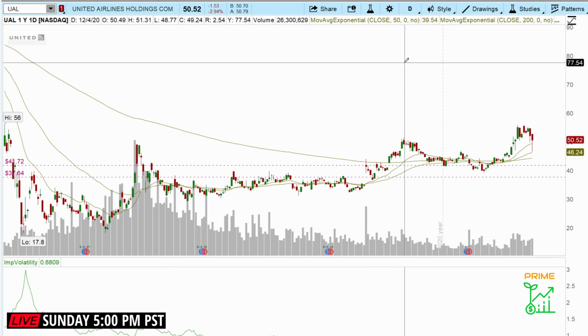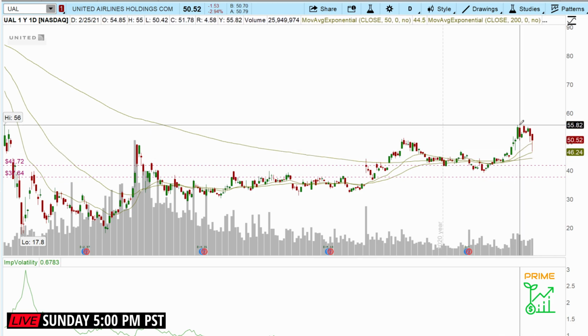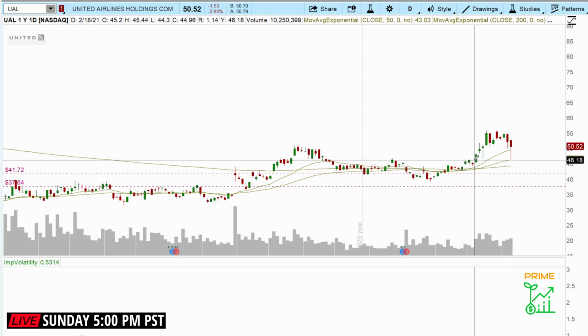Let's go to the daily. Daily chart is looking pretty good. I like this pullback in here, and you can kind of see how it rallied up here, pulled back. I would have wanted the price to come down a little bit more as far as what was the reason for this coming back and backtesting.